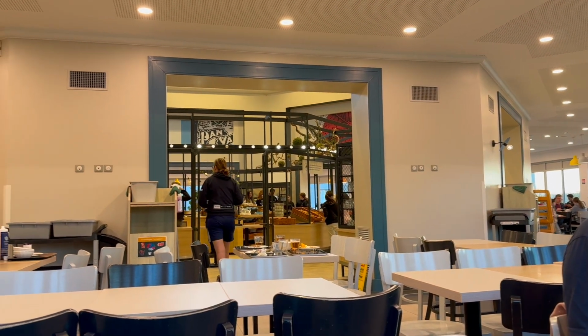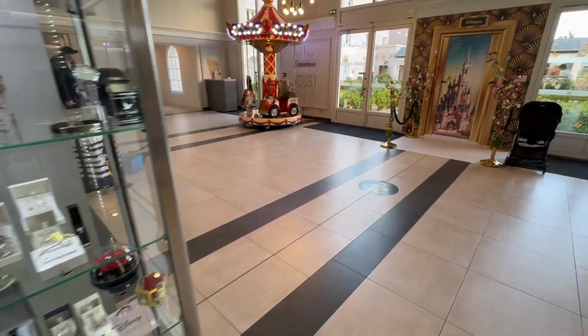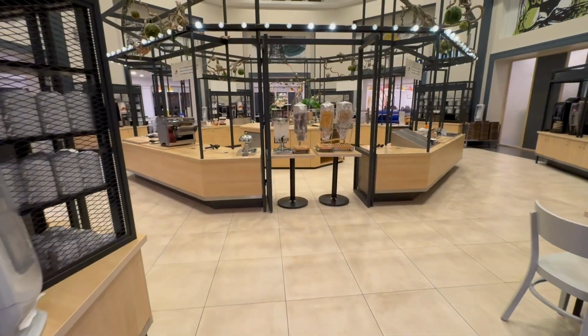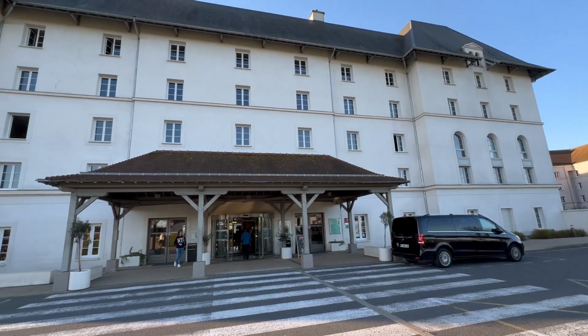However, if you're looking for a hotel with more personality and amenities to enjoy during the day, you might want to look at other options like Dream Castle or Explorers, especially if you're travelling with younger kids. So that wraps up our quick review of the B&B Hotel at Disneyland Paris.